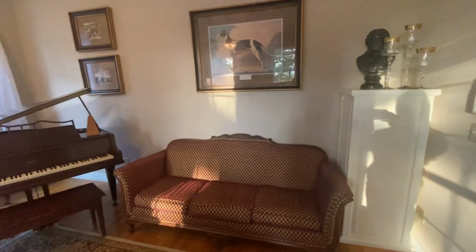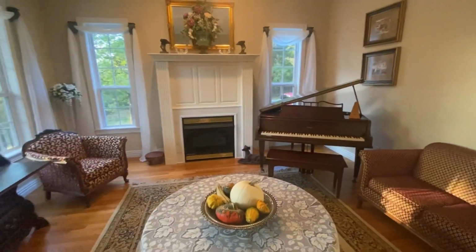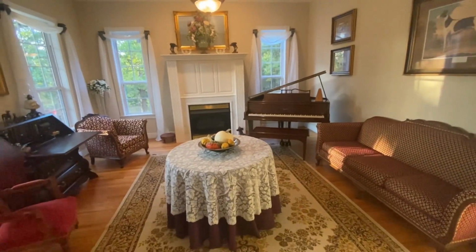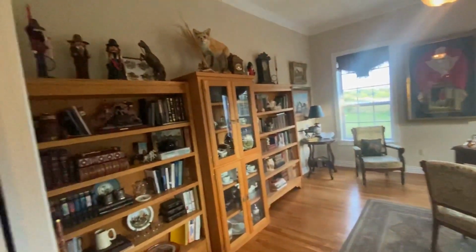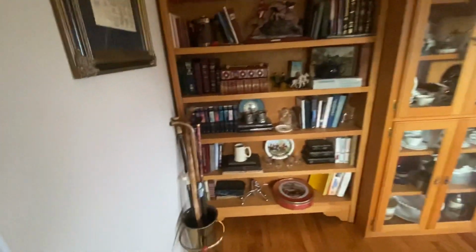Miss Reeves has obviously worked hard with her husband to grow their collection over the years and make their home what it is today with all of the beautiful pieces. The room to the right is the office area or library, with many, many collections that they have on display here.